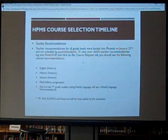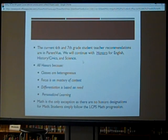All right, so the course selection timeline: the teacher recommendations for all grade levels were loaded onto Phoenix on January 22nd. So if you go onto Student View or Parent View, you can see what courses you or your student were recommended to take next year. You can't change those, but what we can do is change the electives.